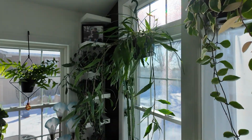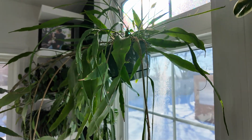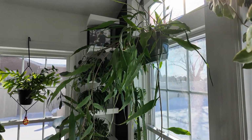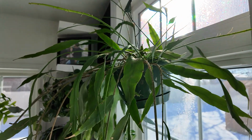All right, we're going to start off strong here with what is one of my largest houseplants in my collection and is also a hanging plant, the Epiphyllum oxypetalum. So this is also referred to more commonly as a queen of the night. We also see this one referred to a lot as a night blooming cereus cactus. So it has so many names: Dutchman's pipe, tropical cactus.